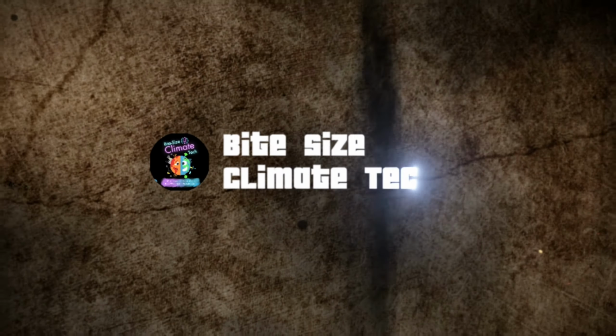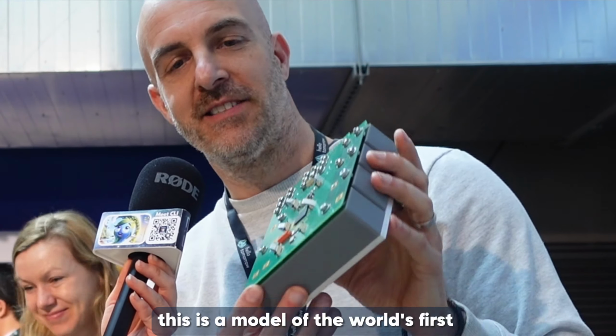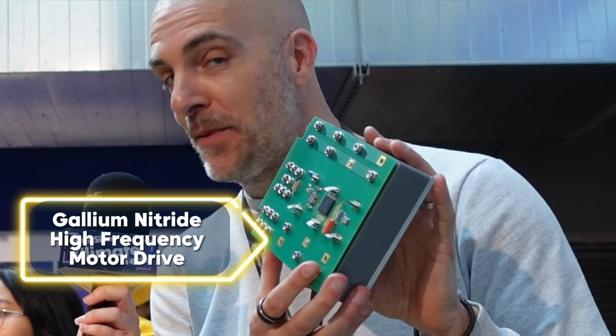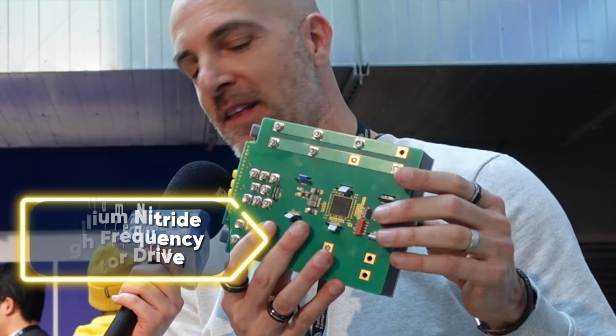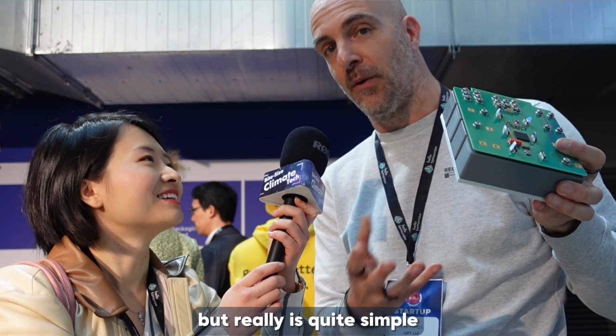This is the chairman of QPT. Hello, lovely to meet you. Yes, I'm James, chairman of QPT. His company is really, really interesting just by hearing what he said about this. So this is a model of the world's first gallium nitride high-frequency motor drive, which is a big scientific mouthful, but really it's quite simple.